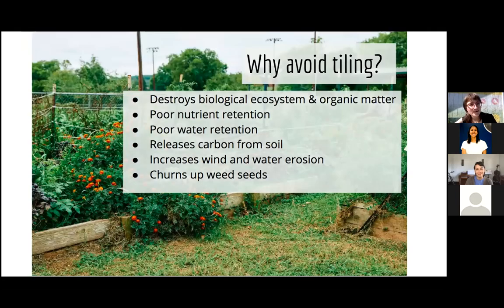So the reason is it destroys biological ecosystems and organic matter. It does ultimately lead to poor nutrient and water retention, and will increase wind and water erosion. And oh yes, it releases carbon from the soil, and carbon in the air is adding to climate change. We want to keep that carbon in the ground because it's really beneficial when it's in the ground. And it also churns up seeds.